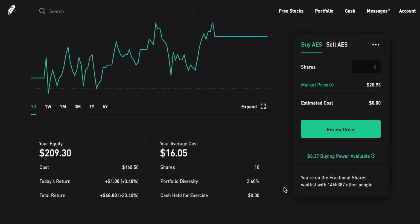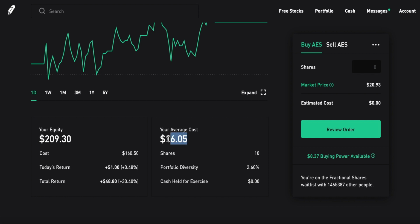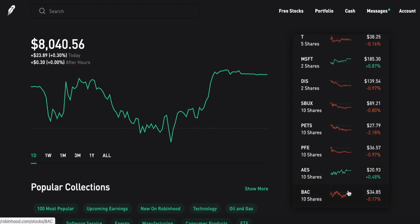After Pfizer, we moved down to the AES Corporation. I had 10 shares. This is a utility company. And as we scroll down, my average cost is $16.05 on 10 shares. I am currently up 30.40%, which is $48.80.